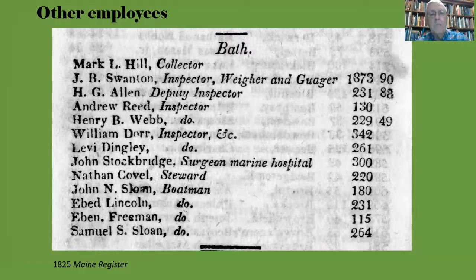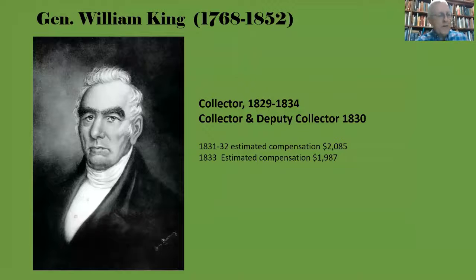And it might have been this guy, Nathan Covell. He was the only guy who was ever rated as a steward on any list I've been able to find. And then a batch of boatmen who were the crew for the boat. William King is a big story unto himself.